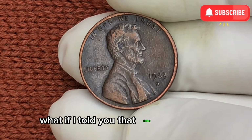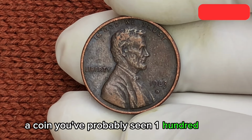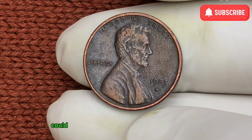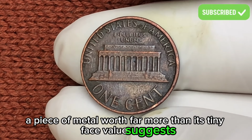What if I told you that one of the most ordinary coins in your pocket might not be ordinary at all? A coin you've probably seen 100 times, one you've maybe even tossed aside without a second thought, could be something incredibly rare. A piece of metal worth far more than its tiny face value suggests.